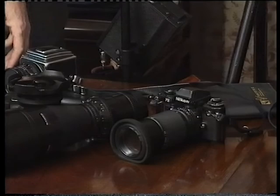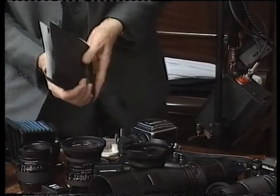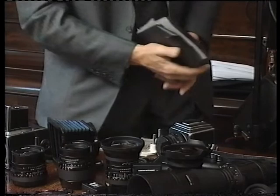For high key work I use a Lindor and a Leon Vanetta, and there are several Vanettas that I have in a little wallet here, all from Lindor or Leon Vanetta.